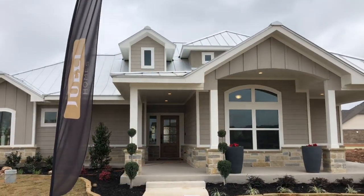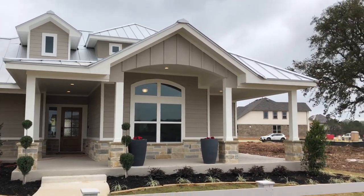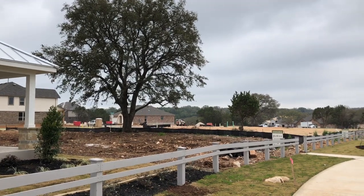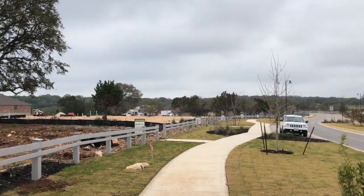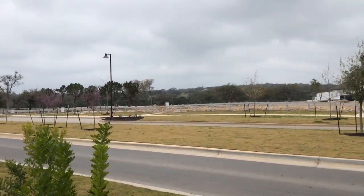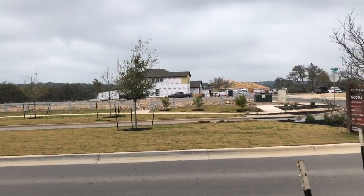And today I'm at one of my favorite places, New Braunfels, Texas, in the subdivision of Meyers Ranch. Our feature builder of today is JUELL. Let's check them out. The subdivision of Meyers Ranch is going to be a huge subdivision, and it's just getting started. It's right off of Highway 46 on the south side of New Braunfels.